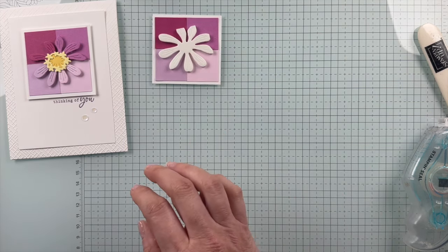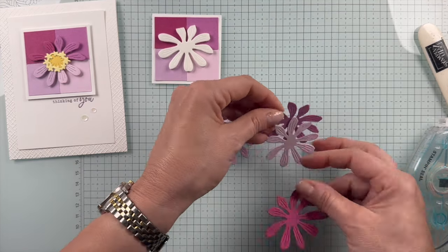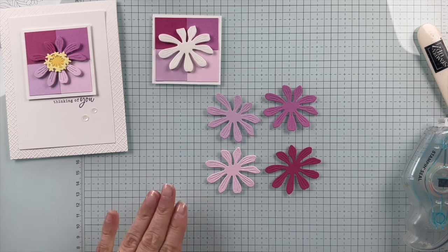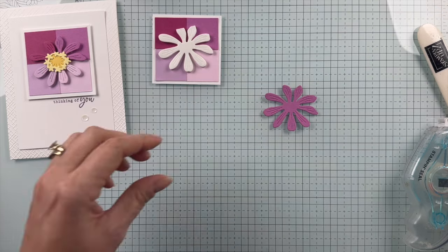So then I die cut my flowers. So I've got one in each of the four colors. So you're actually going to get four cards out of this. And I'm going to show you that here in just a moment. Okay, so I want to cut these apart. So I'm going to take one flower and I'm going to work with it. And this is what's going to help me get my guide all worked out.